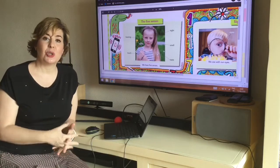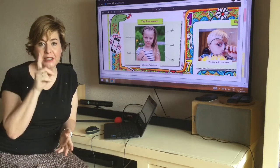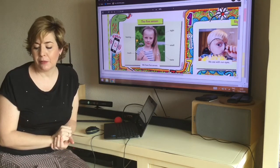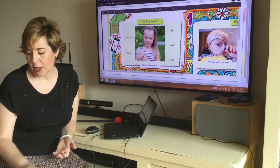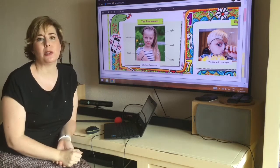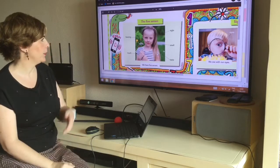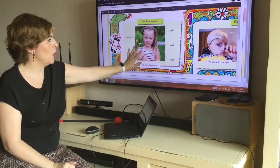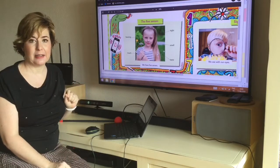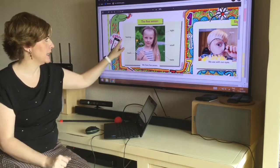Everybody. Today is Monday. The first thing we are going to do is a quick revision before we go to page 31, which is the page we are going to do today. We are going to talk about the 5 senses. Which are the 5 senses?